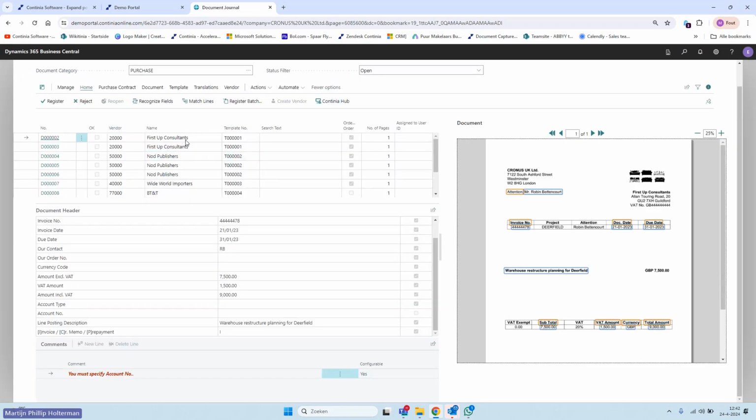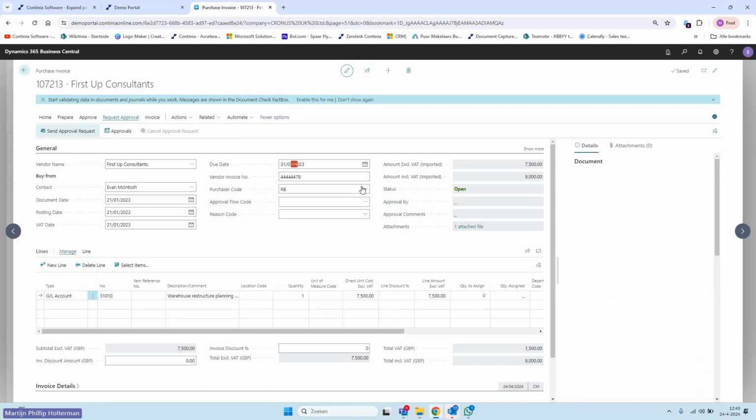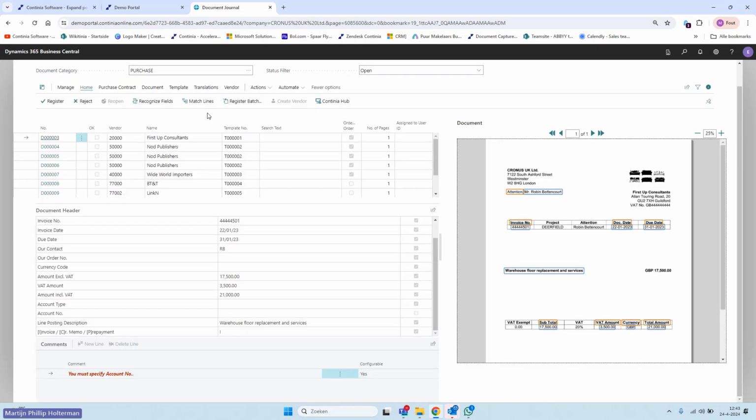As you can see, I have another one from First Stop Consultants here. If I refresh the screen, now it remembered the general ledger account as well. I can immediately register it and send it for approval. So with each invoice that you receive, your workload will get less and less. Now, this was a very simple cost invoice. Yeah, not much to it, but we can do more.